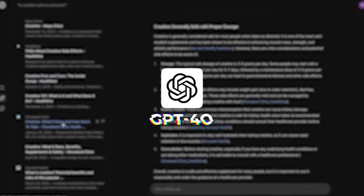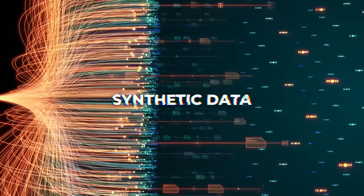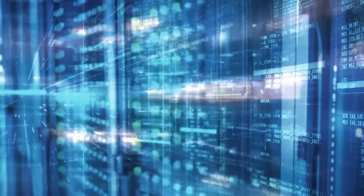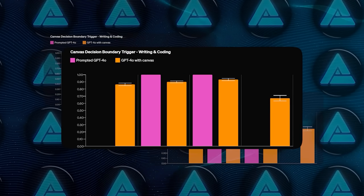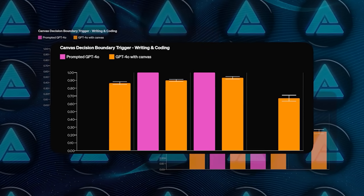They've trained GPT-4o, which is the engine behind Canvas, with synthetic data, which basically means that the model was trained on AI-generated data to make sure it knows when to trigger Canvas and how to make targeted edits. This was done with over 20 automated evaluations, and according to OpenAI, it significantly improves how well the model collaborates on both writing and coding.